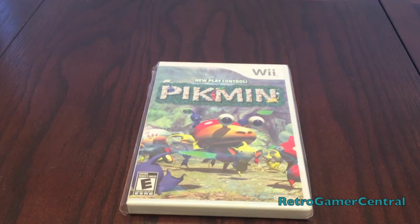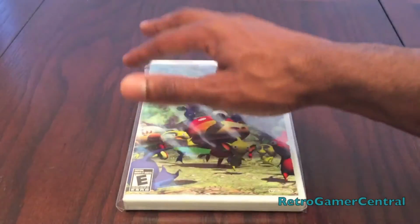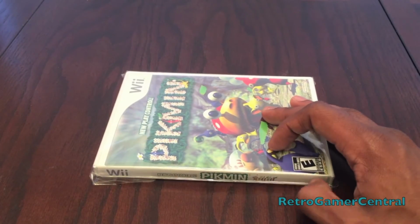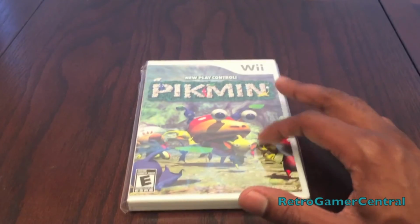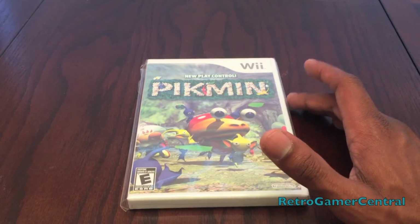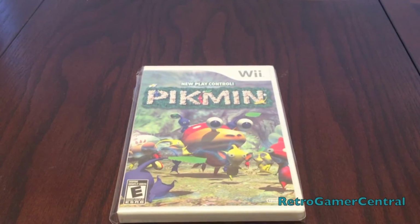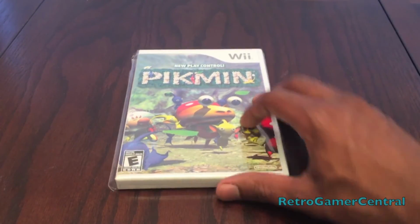Got New Play Control Pikmin. They actually have a New Play Control Pikmin 2 as well, but it was a Nintendo Selects, and I don't like how they have that ugly red border around the stuff, and has this metal or whatever the thing is down there at the bottom of the spine. I think that's atrocious, so I'm not getting it. But yeah, New Play Control Pikmin, remake of the first game, and you utilize the Wiimote to direct your Pikmin to wherever you need them to go. Pretty cool. I think it has a pretty good implementation of the Wiimote motion control mechanics. Pretty good game. I would suggest picking it up.